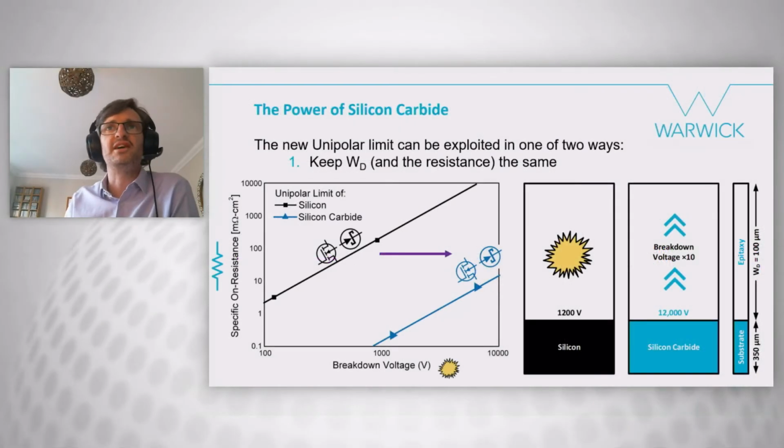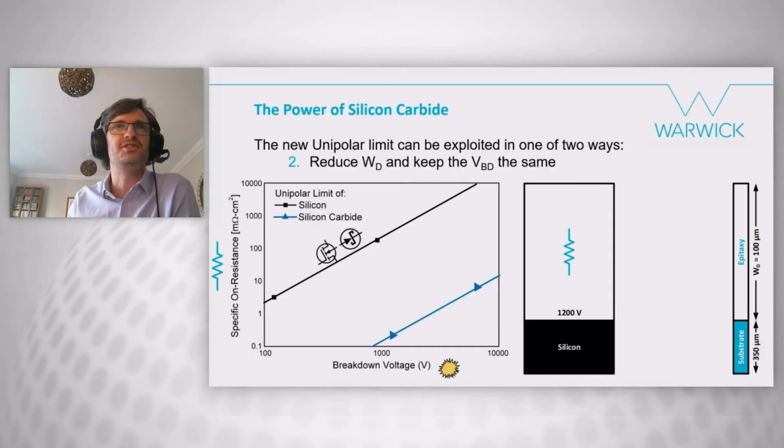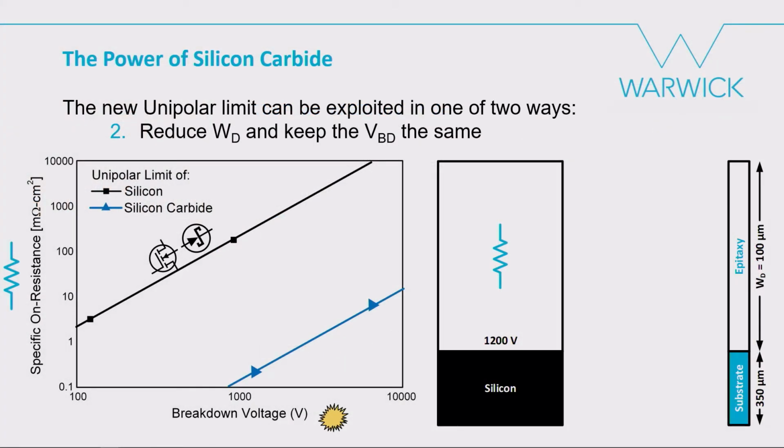However, as a designer, that's not greatly helpful. I don't particularly need a 12,000 volt device where previously I was using a 1200 volt device. So rather, I would like you to replace my 1200 volt device with the same if possible. So in this sense, now we're going to look at how we do that.